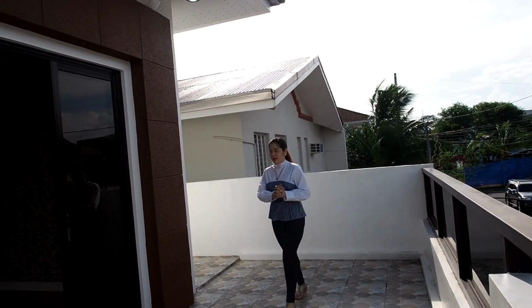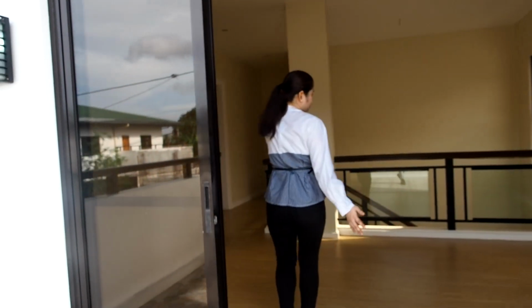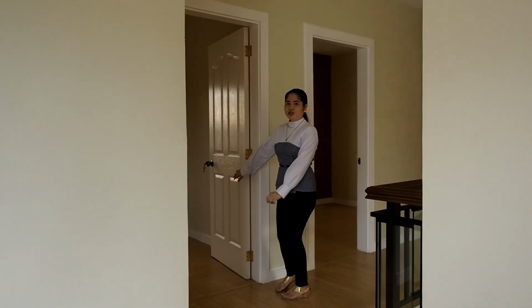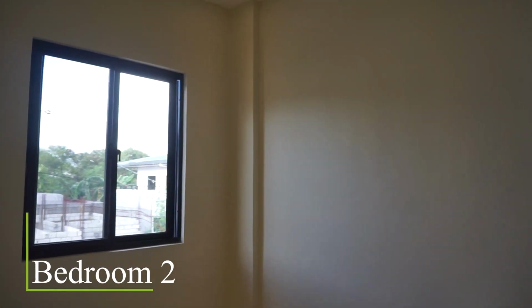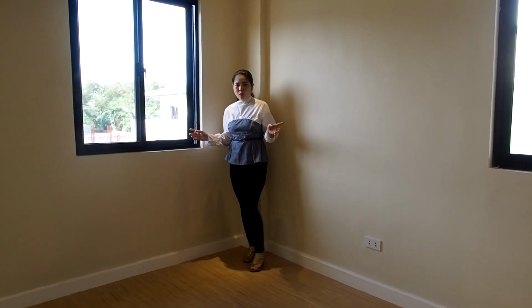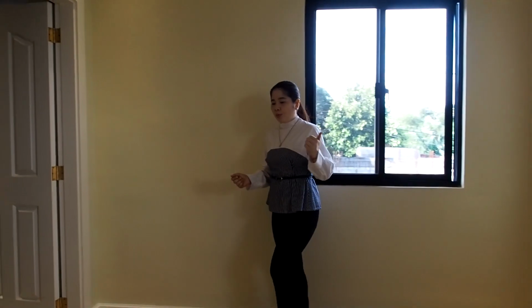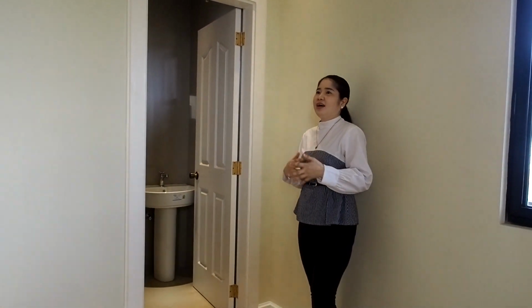So let's try to look at the bedrooms now. We'll pass again through this family area. Quite spacious. And here is your bedroom number 2. Also a corner room, you know, corner room is the nicest room in the house because it has double windows. Those windows again give ventilation. So whenever you open the windows, the house is clear and breezy.